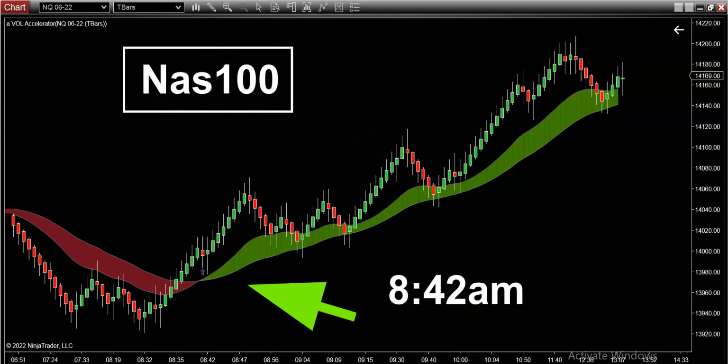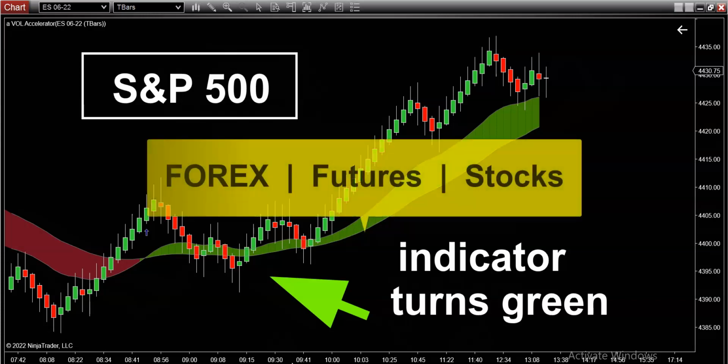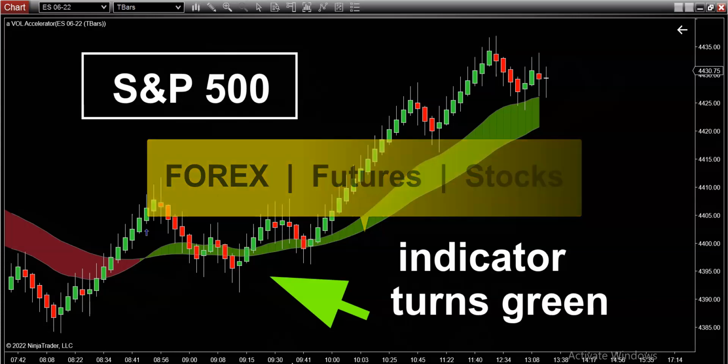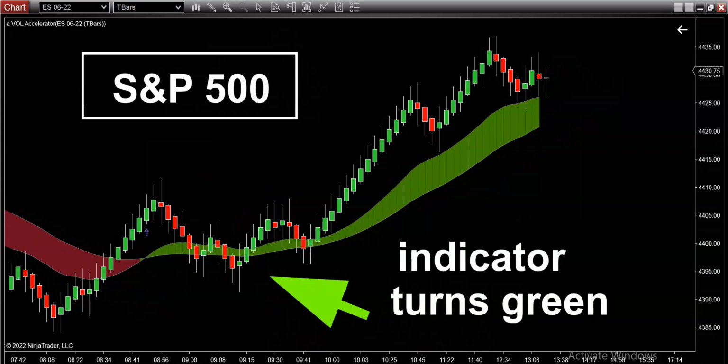I have always found that the NASDAQ is far more explosive than the S&P 500, but at the end of the day, I still think it's a personal choice and a personal preference on whatever symbol you like to trade. And remember, guys, you can trade all of these symbols on any asset class, whether you trade Forex, futures, or stocks and options. The NAS is definitely a lot more explosive, but both of these markets have just been on fire. So let's get right into it, folks.